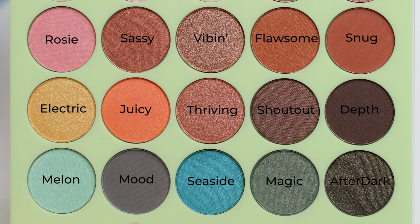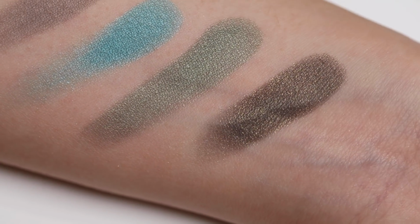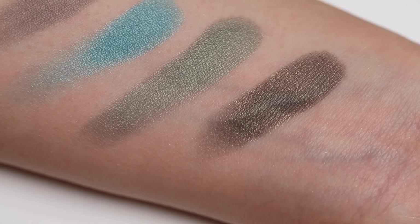Then finally we have the deepest shade, After Dark. It's a black shadow with some gold reflex to it, which can add more dimension to your eyes, making it look more bougie.